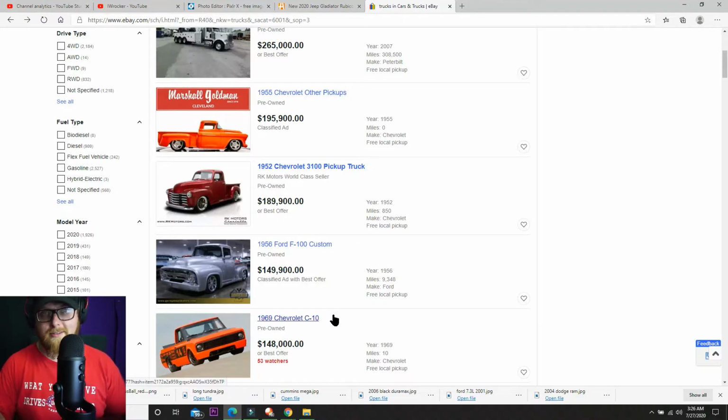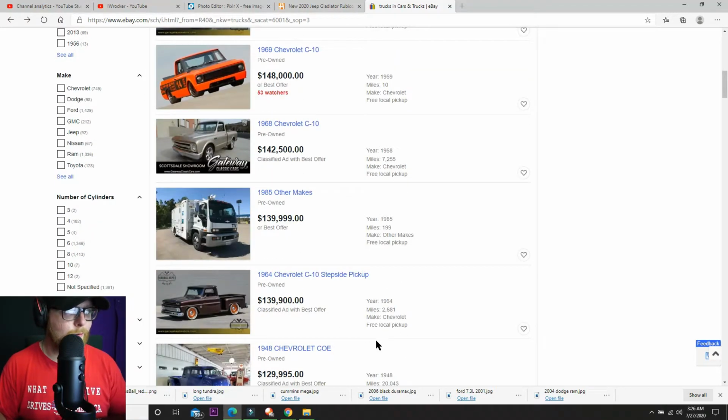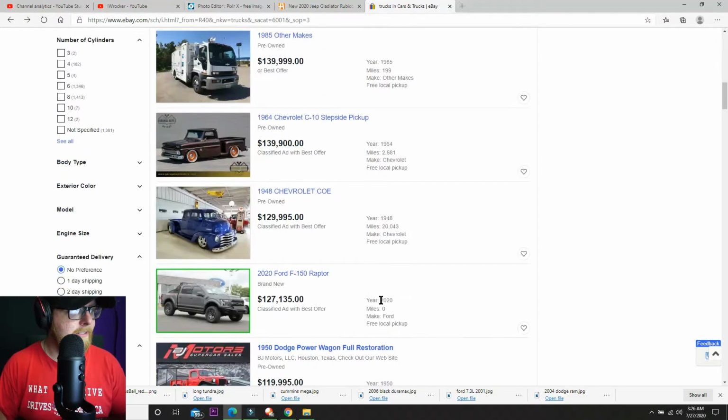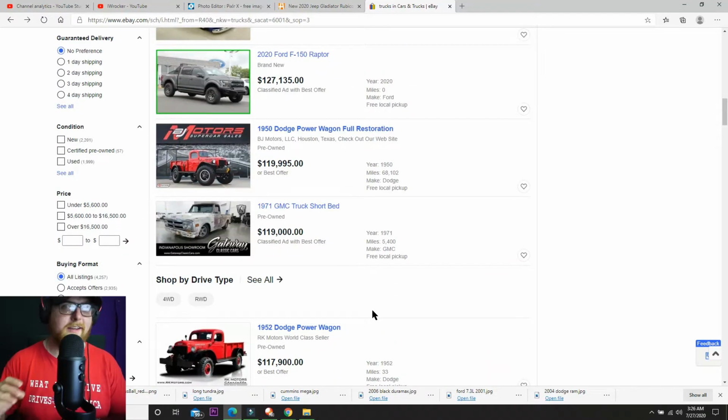Now I will admit, old trucks are awesome, especially these hot rod ones. I'm a big fan of these. And I will admit that buying an older vehicle when it comes to old trucks and old cars, maybe not for this much money, but if you spend some money on an older truck and you enjoy it and it looks awesome and you win some trophies at a car show or a cruise night, I think that's fun.